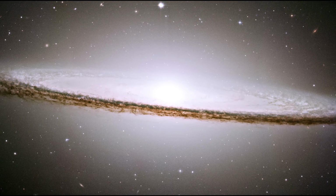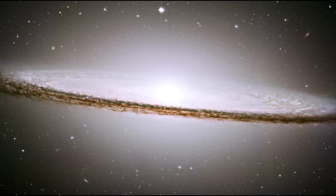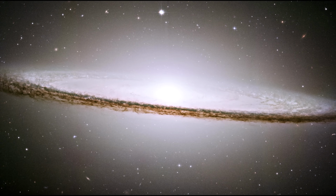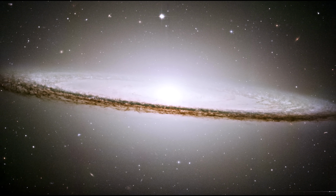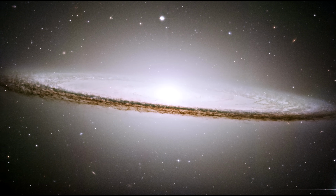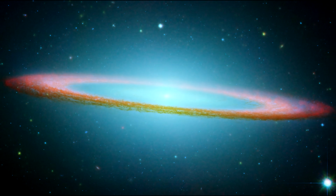Embedded in the bright core of M104 is a smaller disk, which is tilted relative to the large disk. X-ray emissions suggest that there is material falling into the compact core, where a 1 billion solar mass black hole resides. Here's what Sombrero looks like in infrared from Spitzer.